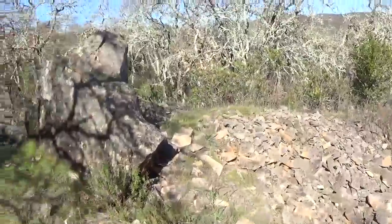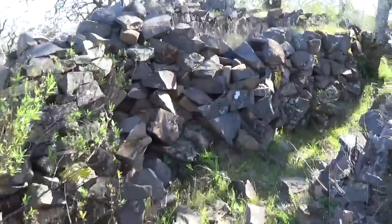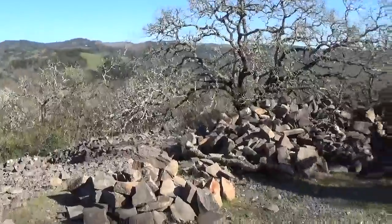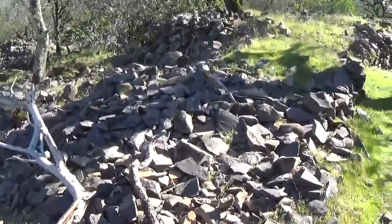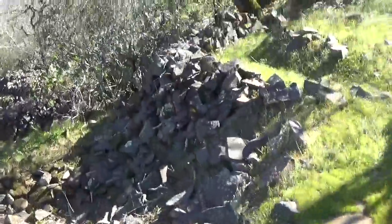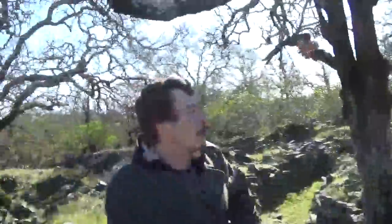Yeah, this is a whole little town built here. Look at the little roadways through it. The roadways, and over here is more of what I'm talking about. Smaller shelters back here. Oh, built back up out of those flagstones that we were talking about earlier, right, uphill.